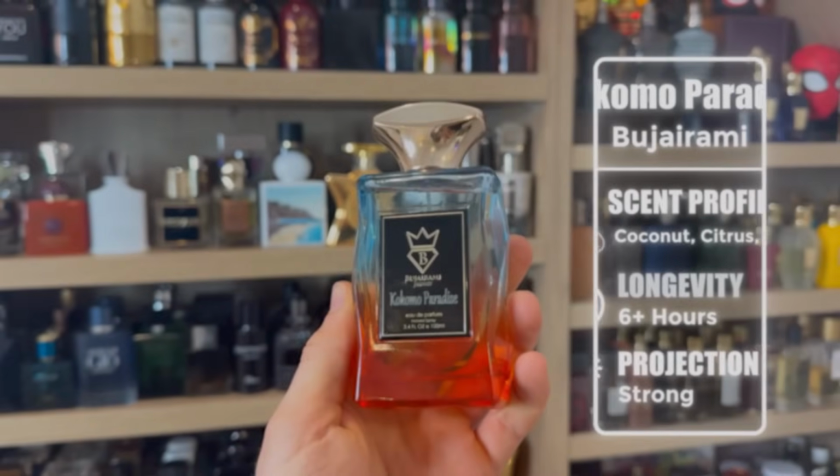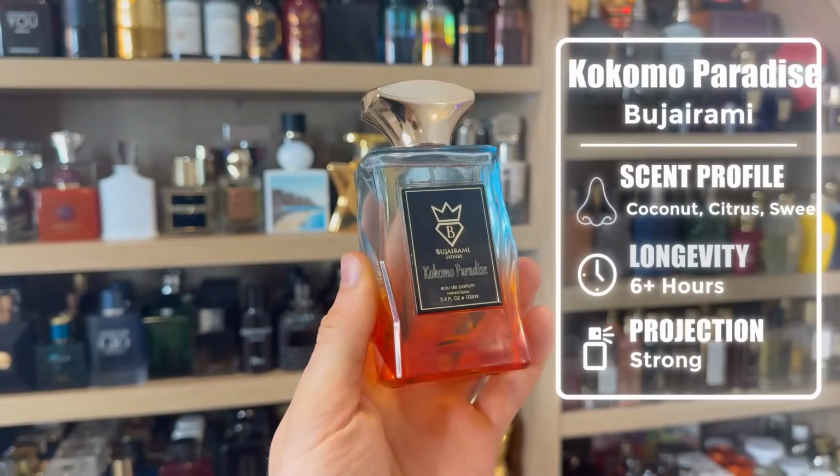Up next is a fragrance from the Australian-based brand Voyage, and this one is called Kokomo Paradise. Just like COLOGNE Island Dreams, pressurized atomizer, and this one is even cheaper, just 45 Australian dollars. They are available now in the UK, in the US, in the Middle East. They're pretty much gone international.